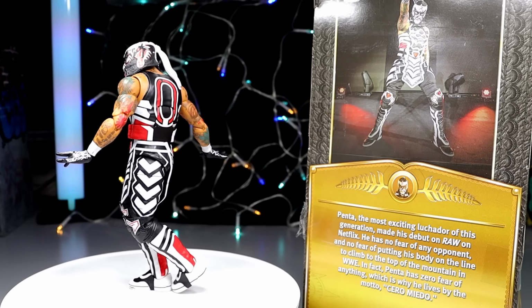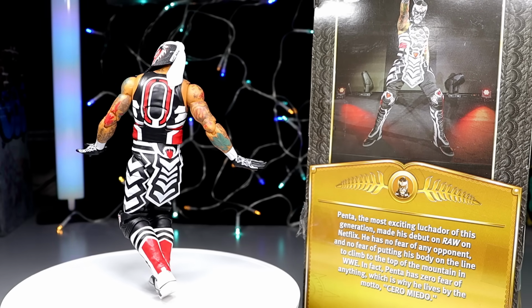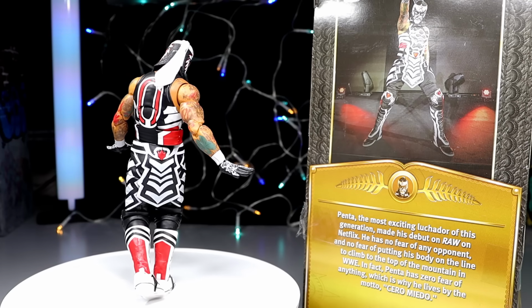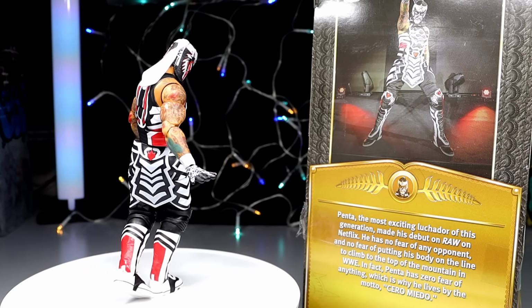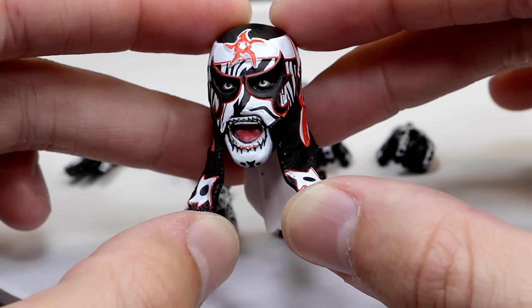So what we're going to do is dive into the accessories you get with this figure, and then we're going to run it back and take a closer look at the Penta figure itself, how it moves around, and of course, wrap up the video with some nice photography for you. So let's get into those accessories. We're getting into the accessories you get with the Defining Moments Penta.